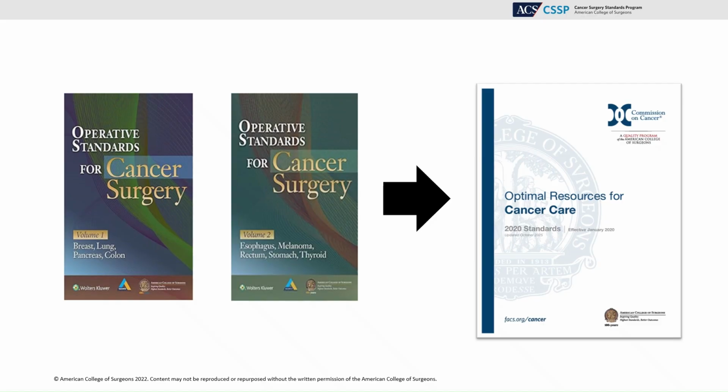Beginning in 2020, select recommendations from the Operative Standards for Cancer Surgery manuals were integrated into the current Commission on Cancer's accreditation standards. Also in 2020, the Cancer Surgery Standards Program was created to develop additional surgical standards, and create resources and tools that support implementation and adherence to the CoC standards. Incorporation of the Operative Standards for Cancer Surgery recommendations as CoC accreditation standards was a step forward towards improving oncologic outcomes by reducing the variation in the way cancer operations are performed and documented across the United States.